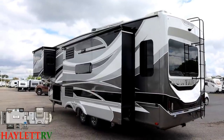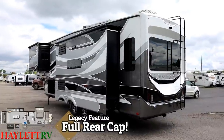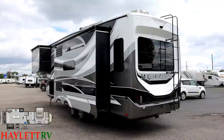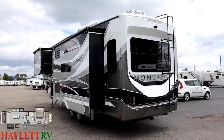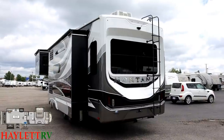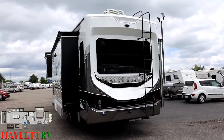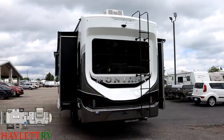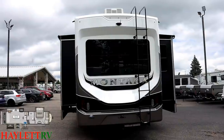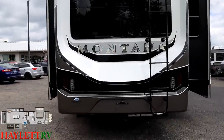Another Legacy feature is the full rear cap instead of a rear wall, as is the case in a base standard Montana. Keep in mind, there are specific floor plans, such as the 3790 Montana, that have that sliding rear tray. There is no cap that can fit that. So there are certain models where the Legacy package does not have a rear cap. Another Legacy feature is the rear view camera, although we already kind of talked about that in conjunction with the side view cameras.